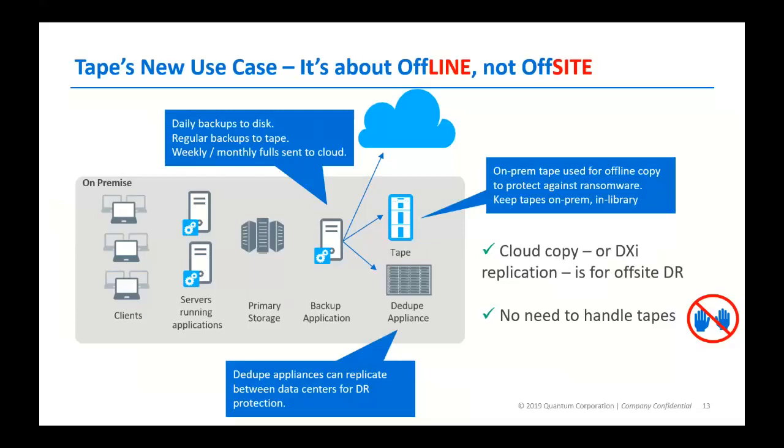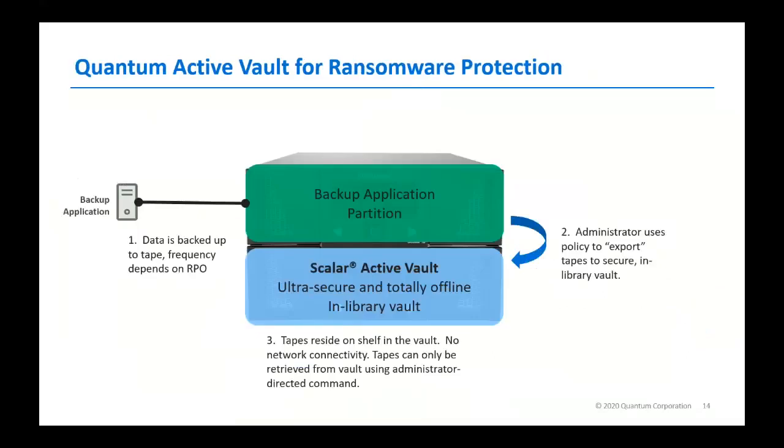But the beauty of this is that with the features we've added to the Scalar tape library, you don't need to handle tapes anymore. And why is that? We actually added this feature. It's called the Quantum Active Vault for ransomware protection. Essentially, it's available on all Quantum Scalar tape libraries. It is an upgrade, and it's built on the secured offline nature of the library because it creates a total offline vault within the library itself, creating a ransomware secure area.